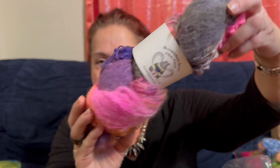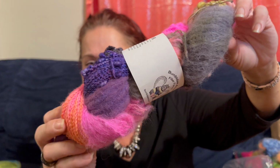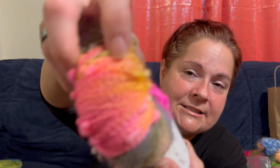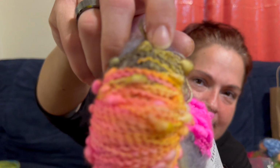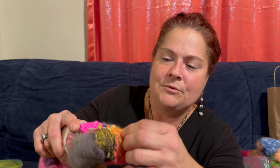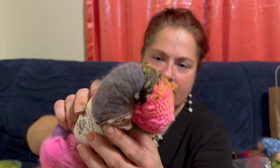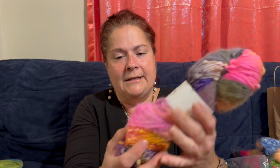But check this out. Is this not amazing? Look at this pink and look at this hot pink. And I absolutely love the little tufts. You see the zigzag? It's like a zigzag yarn, and it's called Ziggy Sock. I forget what those tufts are actually called, but I absolutely adore it. And of course, different yarns absorb the dye in different ways.